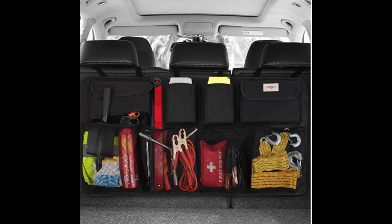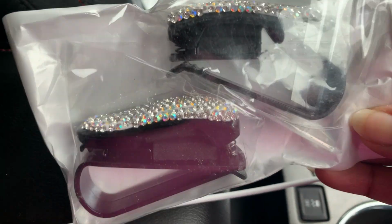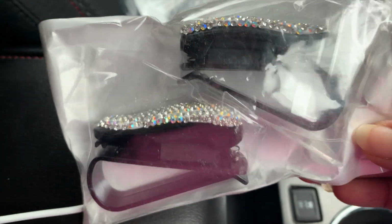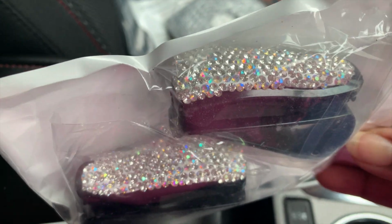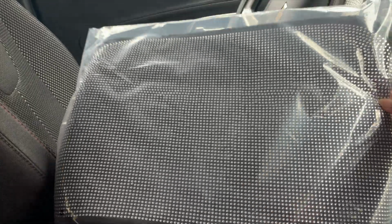and it stays up. Okay, I got these Bling sunglass holders to hold my sunglasses on the visor. So I added, these were like $6. I added these to the cart. They may have been a little bit of an impulse buy, but we'll use them and see how it goes.